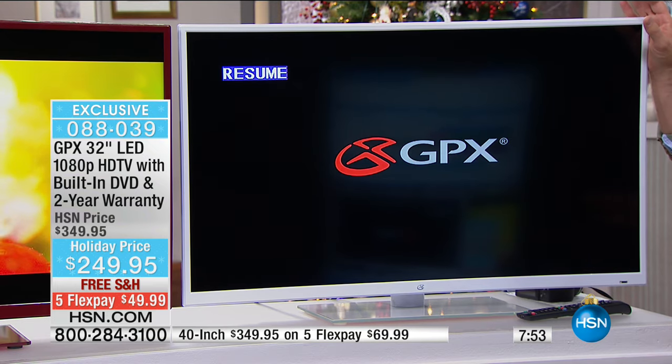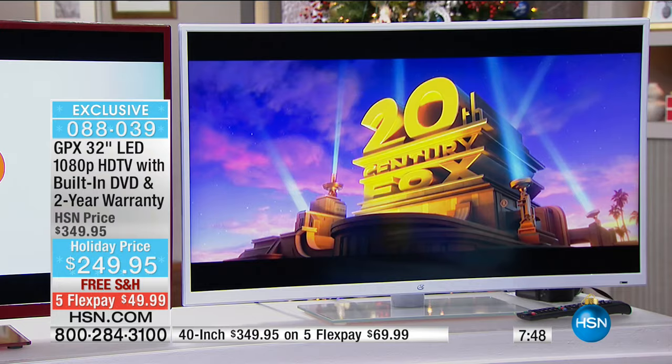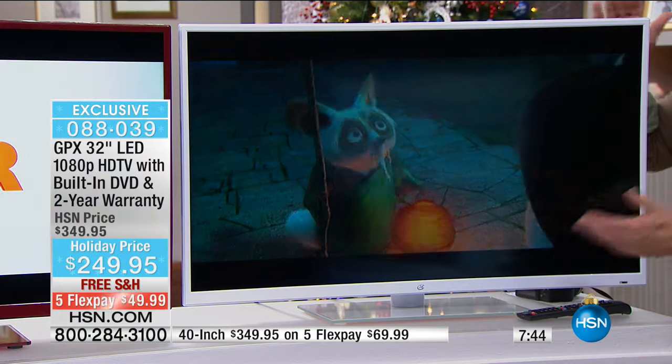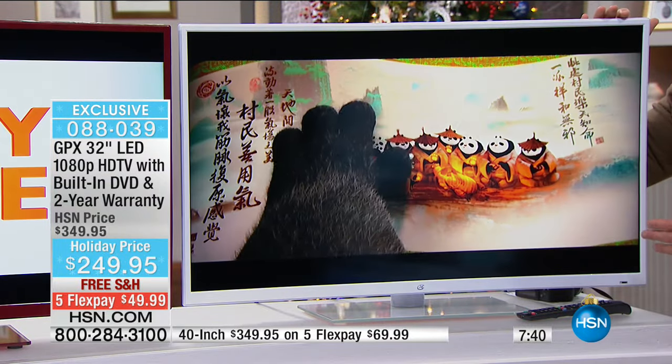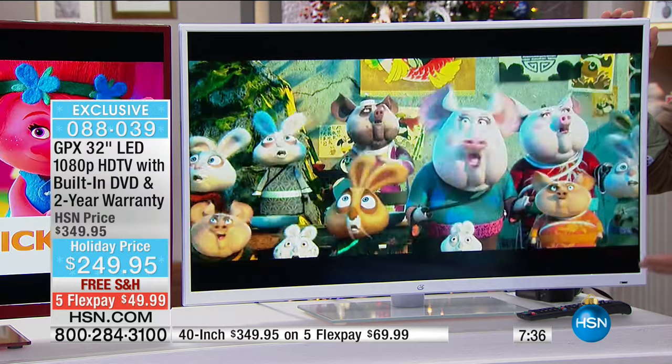At this size, with all of this technology, think of that kid who's in college, who's like, mom, can I take a TV to college? Can I take a Blu-ray player or a DVD player and all this stuff? It's a lot of clutter. This is not a lot of clutter. When they move to another space, the 32 and the 40-inch sizes, it's the perfect size for any room, any apartment, but it gives you a lot of bang for your buck.